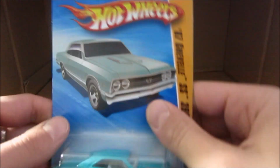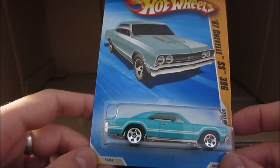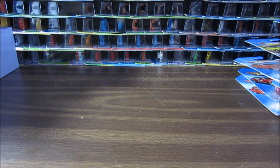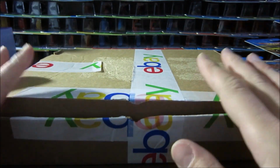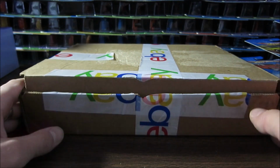What else is here? Oof. 67 Chevelle SS. Beautiful. What a beautiful box. Love these cars. Damn. But this is not the only box with cars today, guys. I really want to show you this. This is a real beauty right there. Are you ready, guys? Let's count 10.